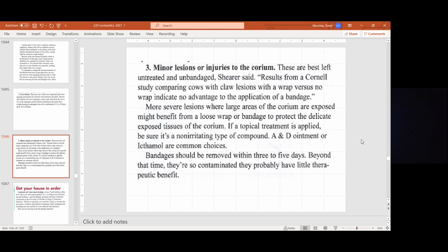So there have been research studies that show there's no real advantage to putting a bandage on there, especially if we leave it on. We need to make sure that we take it off in a few days. Beyond that time, we may actually be doing more damage. We're holding stuff up there that doesn't need to be held up there. We're not letting oxygen through.